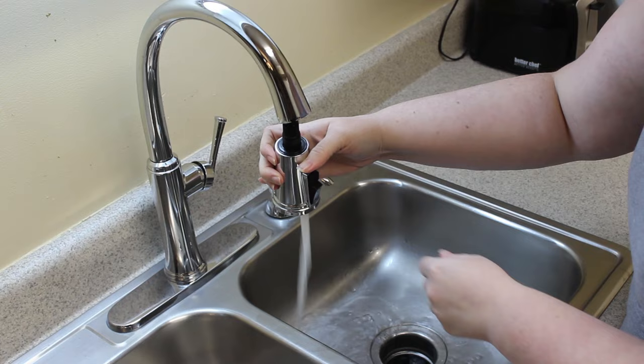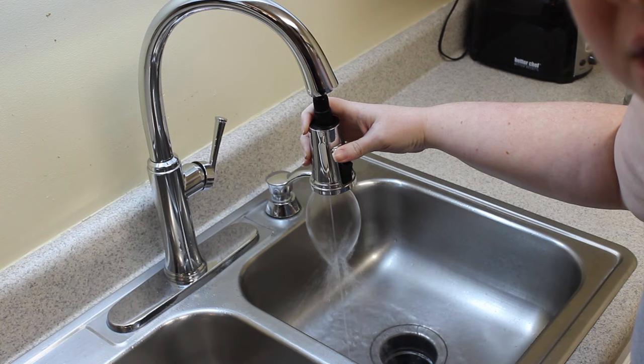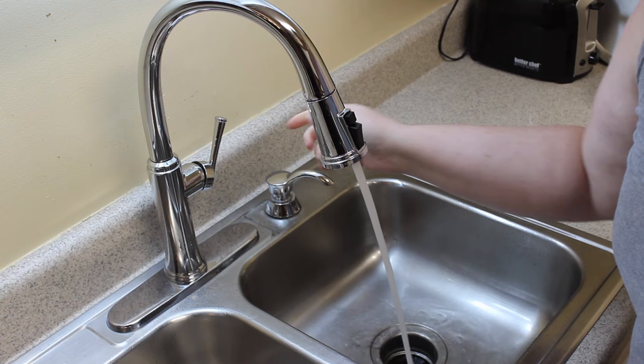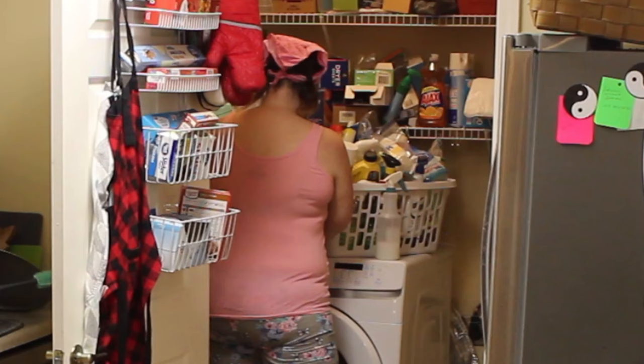And if you press these buttons, it changes the stream. You got like a shower stream or this bubble thing. I don't even know what that's supposed to do. What is that? What do I need a bubble stream for? And the most impressive feature of all, no dripping. When you turn it off, it stops. All right, leak is fixed, new faucet installed, and we are ready to finish out the under the sink storage.